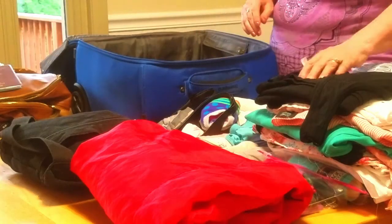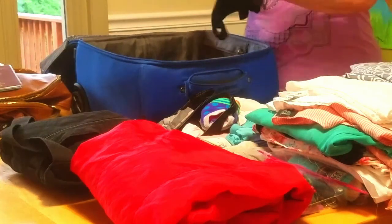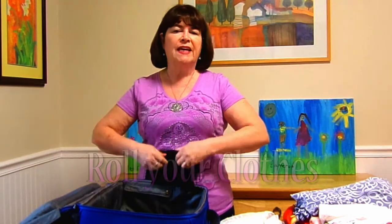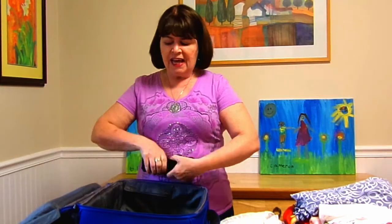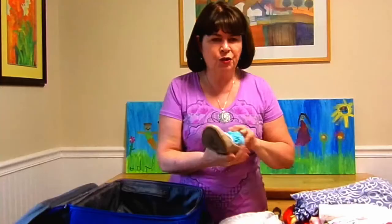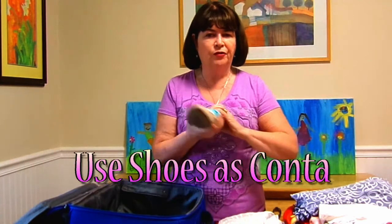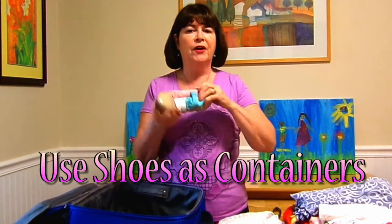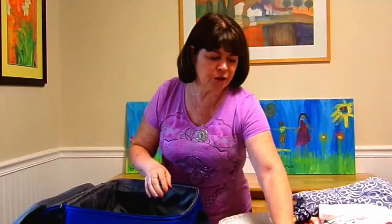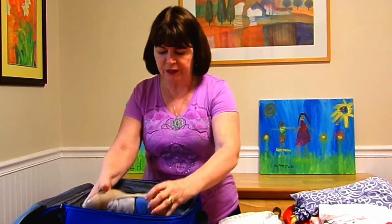So the key to packing your bags is to roll your clothes. I make sure that I roll everything as tightly as I can, and then I tuck it in well. Even my shoes are used as containers. So in here I've rolled my underwear and it's ready to be put away into the bag. So here we have the other shoe with underwear in it also.